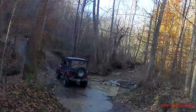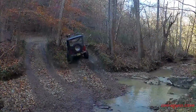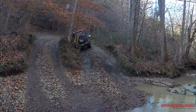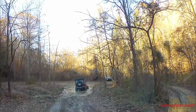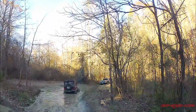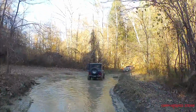Now as you watch Dave go up this, keep in mind he is locked in the front all the time. It never shuts off. It's a full-time locker, so he just goes right up it. He did pitch a little bit there towards the driver's side as he went up, but nice job. Right after that off-camber section is this solid bottom mud hole. The Tacoma did fine going through it. And as you can see here as Dave makes his way through, it's about halfway up his 33s. Just a nice steady momentum and you'll come right out the other side.